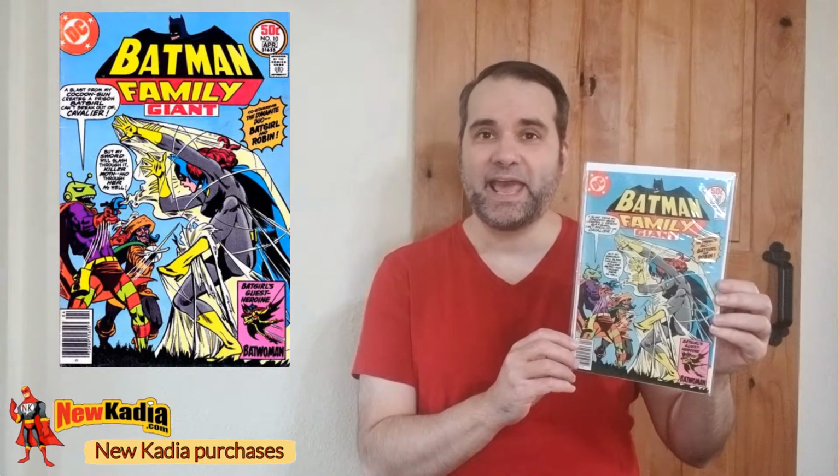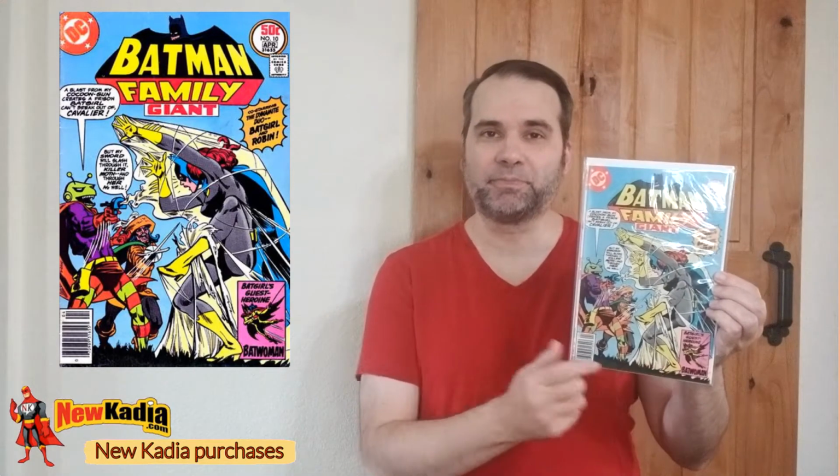That's why we're getting started with Batman Family number 10. This was a fun issue to read. It had the original Batwoman in it, as you can see, noted on the bottom of the cover. Batgirl as well, versus Killer Moth.